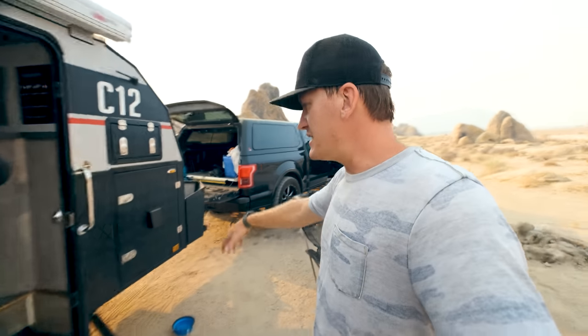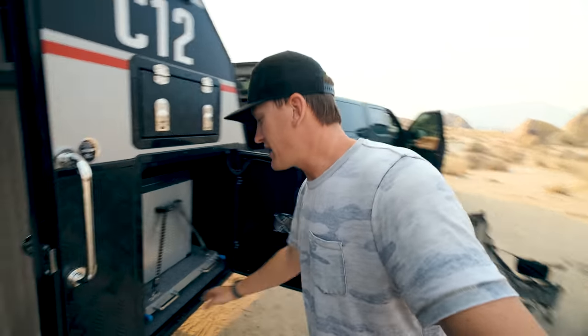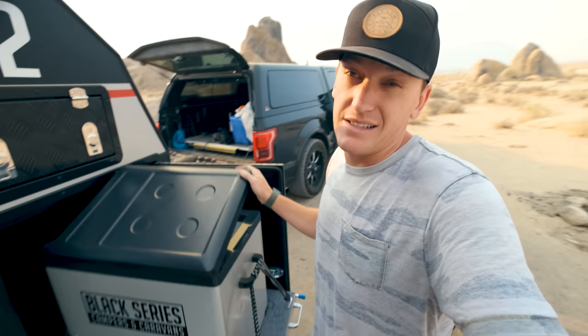So then you have an outdoor sink and a little cooktop, as well as some kind of prep area around it. And then on this side, it's I guess an electric cooler, but I guess they call them a fridge. It has plenty of space for some of your stuff. It's basically like a cooler.